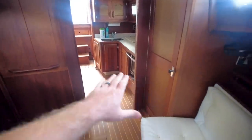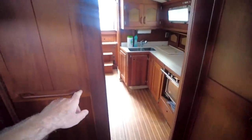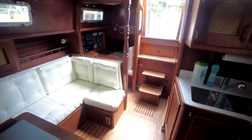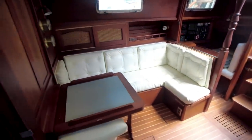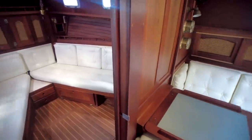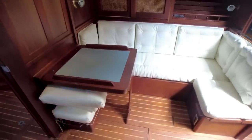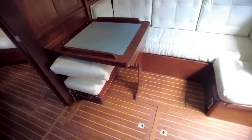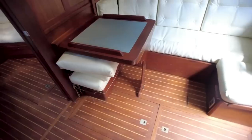All right, so there you have it, guys. That door is open. Also, something that happens is this panel can also fold down to really open up the space. And then we've got our main salon here. Forward cabin in kind of lounge mode. Again, there's more convertible stuff here. There's a little box down there that can move around anywhere you need it to create some extra seating.